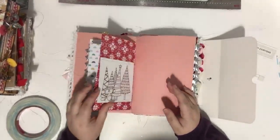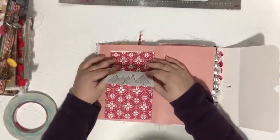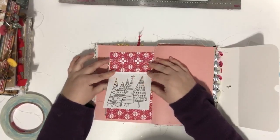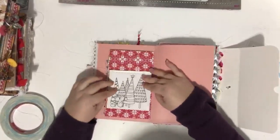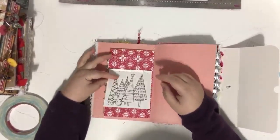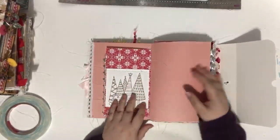Acetate, papers, and then I also added some Project Life cards and detailed cards for flip ups or flip outs. So this one, I kind of created like a little flip up. So I figured you could add journaling or photos underneath here, get color in the top.